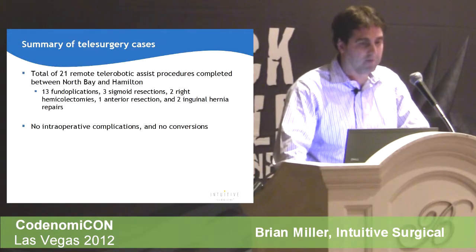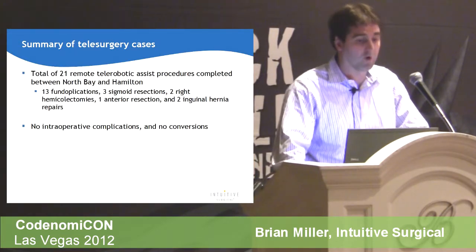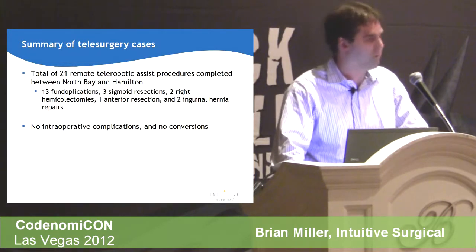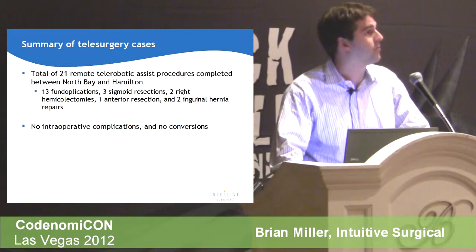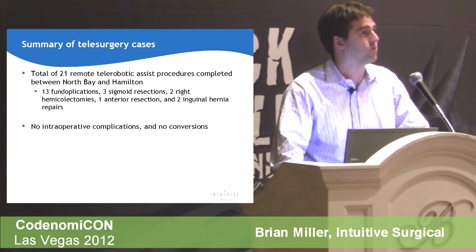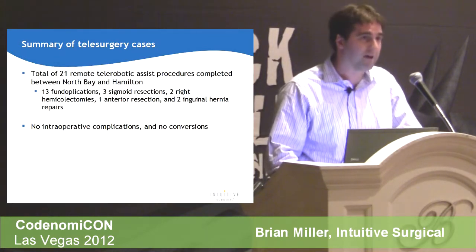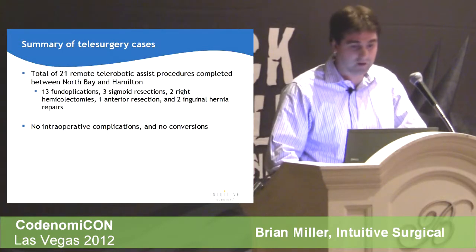So there was a bunch of different procedures done, 21 in total, and it was a pretty good success from that standpoint. No patient harm, no intraoperative complications. And so it really demonstrated that these types of applications could be done in a safe manner and could benefit from a clinical perspective.